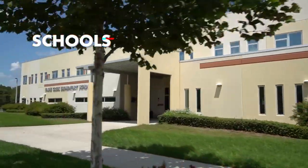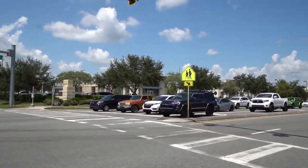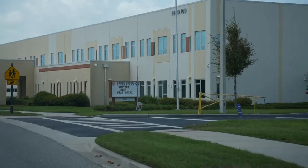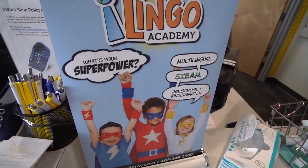Okay, the 3rd reason to consider Eagle Creek is the schools. There's Eagle Creek Elementary right behind the gates. There's also Lake Nona Middle School right across the street with a crossing guard to get you there. Here comes a student right now. Come on through. See? Couldn't have planned that better. And then Lake Nona High School, also right across the street. All these schools are A-rated, and they even have a brand new daycare right in the neighborhood of Eagle Creek. So for families, it couldn't get more convenient.